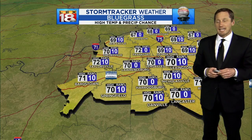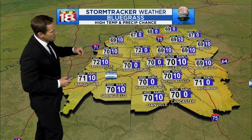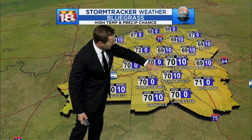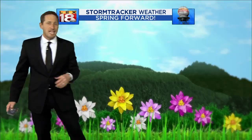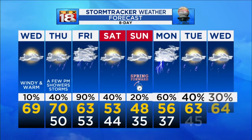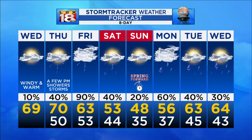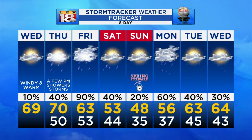So yeah, we've got temperatures on the warm side today. Forecast-wise in the Bluegrass, 72 potentially in Frankfort, around 70, upper 60s to low 70s here. And the 8-day forecast, if I get my buttons correct, you'll be able to see that. There is the weekend. We'll go from 70s to 60s to 50s to 40s by the end of the weekend.